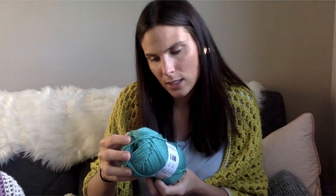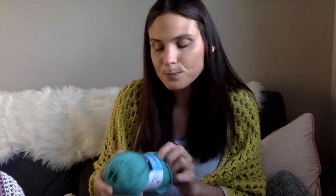What I love about the Berroco Comfort yarn is that it's extremely soft and it's such a good price point. I believe it retails for $6 for a skein, and it's 210 yards, so good yardage, and it comes in so many great colors. So I would suggest, if you're looking for a new yarn that has a lot of mileage, that's a good price point, and you like to work with acrylic, or maybe you want to try some acrylic yarns that are really soft, definitely check this out.